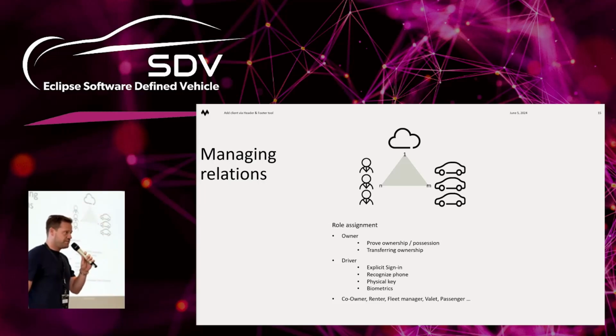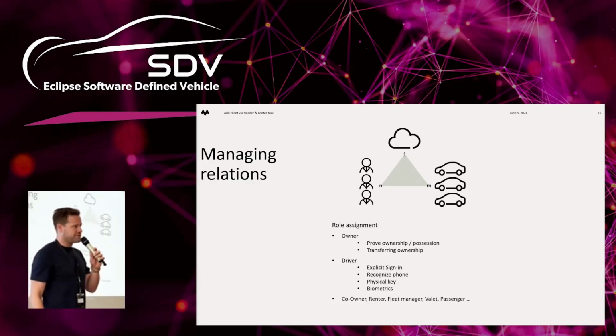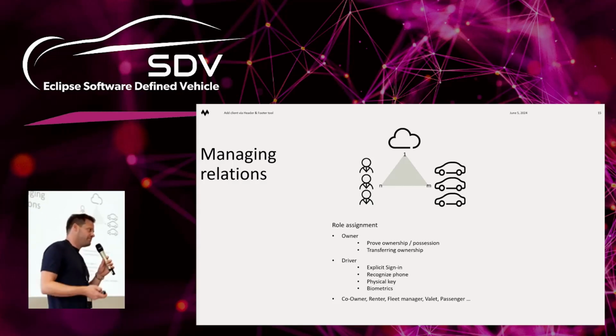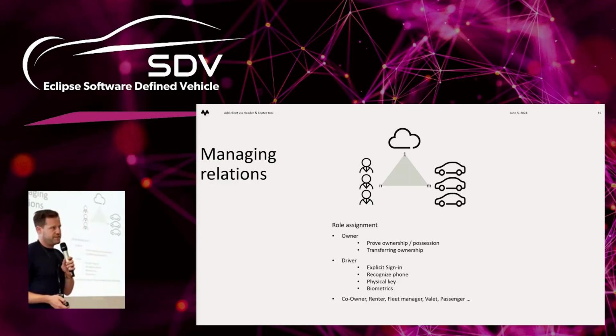Next, we've talked about the relation between the cloud and the vehicles, so it's one-to-N, but really it's one-to-N-to-M because you have users connected to the vehicles, and that's also a very non-trivial relation. But if you look at the roles users can have in the vehicle, it starts very easy with the owner. Simple enough, but how do you get the owner role? You need to prove that you're the owner or that you're in possession of the vehicle. That's one topic. And there are, believe me, many ways of implementing this.